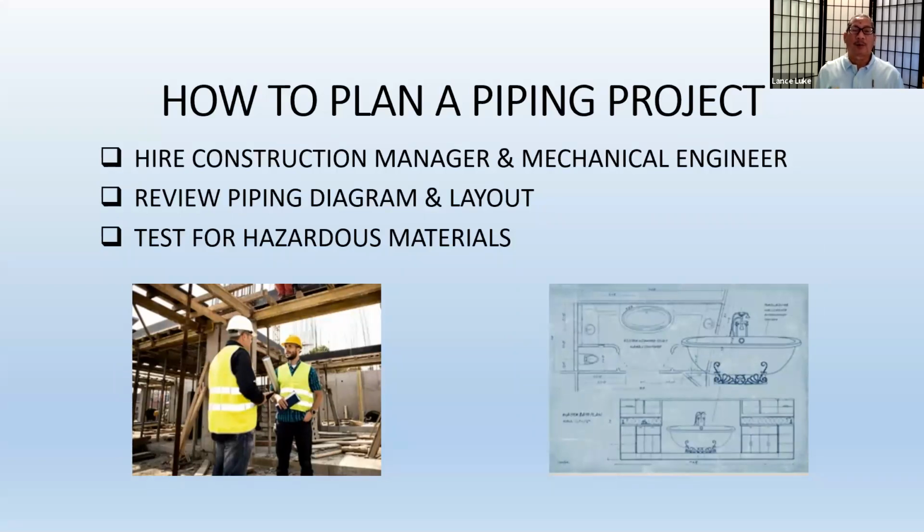The construction manager would be the first person hired, because he's the symphony conductor. He would determine what the next steps are. And the next step would be, well, we need to redo the piping and we need to hire a mechanical engineer. Why? Because the engineer has to draw plans and stamp the plans so we can submit the plans to get a building permit.